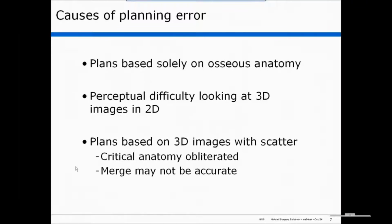Sometimes critical anatomy is obliterated, or the data merge may not be accurate. So if you have a scan and there's enormous amounts of scatter and you have anatomy that's obliterated, perhaps that's not a case in which to do guided surgery.